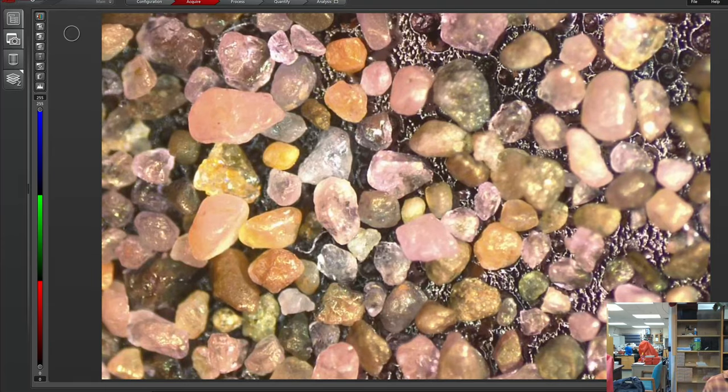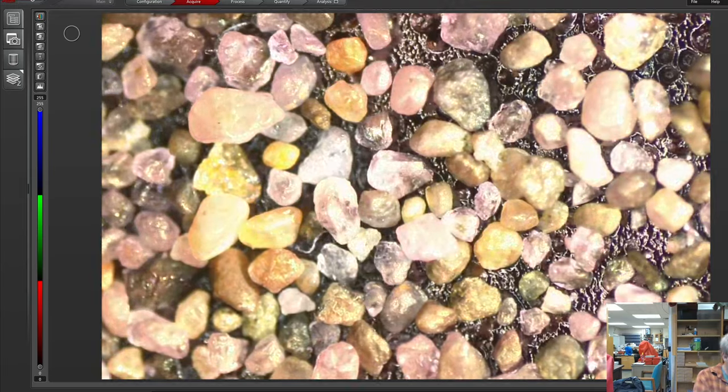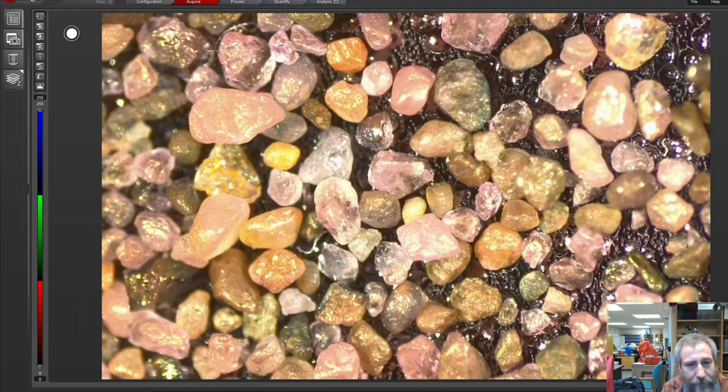Sorry, that's a cable that was driving me crazy. It's sort of blocking me. There. I'll try to get the color to be more like the actual color.